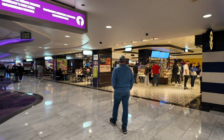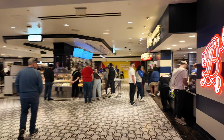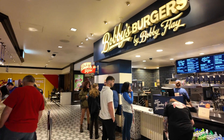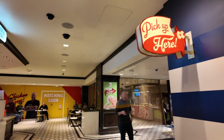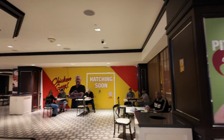One thing I like that they've added in recent years is this food hall, so a number of different higher end fast food options. You have Bobby's Burgers, you have a few bars in here, a pizza place, so a lot of different options that you can check out. Definitely an upscale food court option here at the Harrah's.